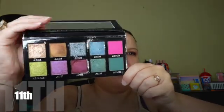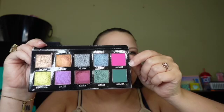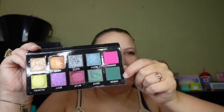Okay, next in 11th place is Adept and Kodanne. And when I first grabbed this palette, my initial thought was hot pink. Hot pink is like my favorite color. But I ended up using this green for my matte instead, and I can't even remember. I want to say I did like a green and blue and gold look, and it came out really pretty.